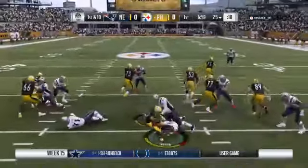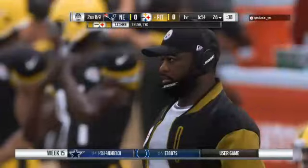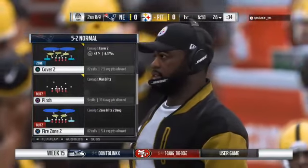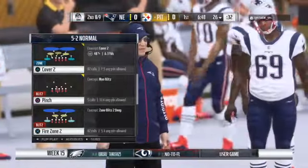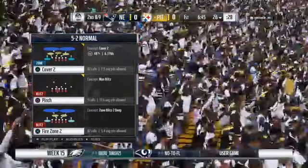Here's the first carry for Tariq Cohen, and he'll get this one up to the 26. Deron Harmon makes the tackle. They tried a quick hitter inside, but that one was swallowed up, because what they're hoping is this big defensive lineman will take the bait and move laterally and open up a crease that they can run through. Didn't happen on that play.